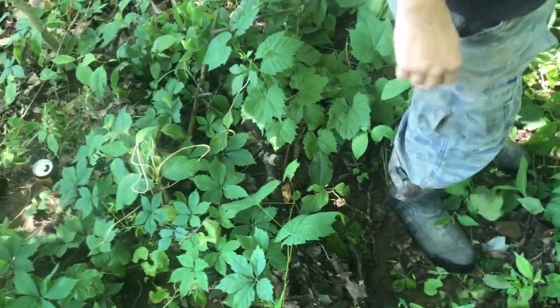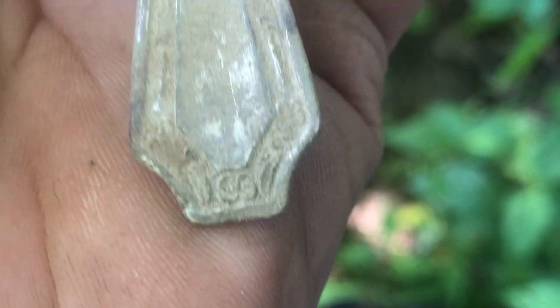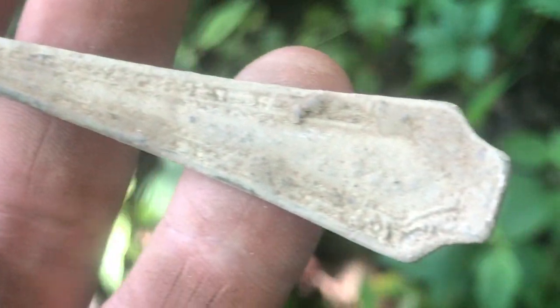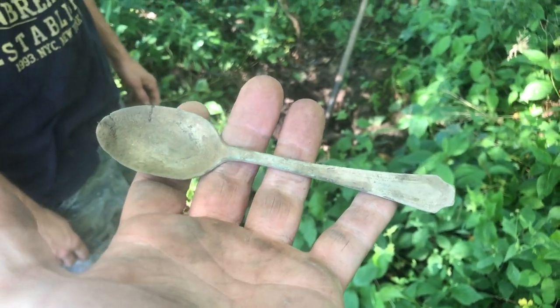Let me get my zoom on here. Not wanting to focus on this bad boy. There we go. Thought it said something on there, but no, it's just fancy. It probably does say something under the dirt right there. Yeah, I would imagine. There's a very famous silver plater back then. It starts with an S. I'll have to look into it. I bet you that's what it is. But yeah, we got our first relic out of the hole, guys.